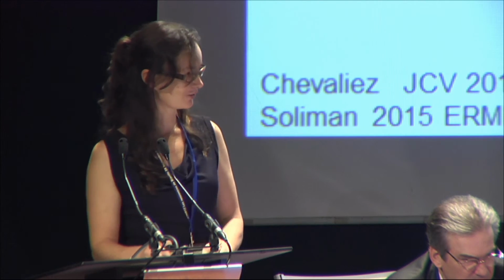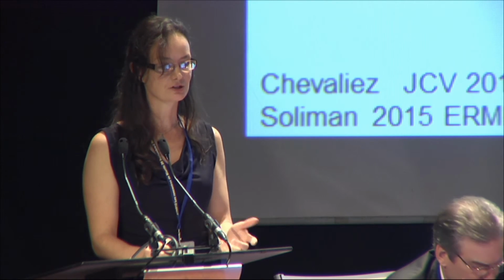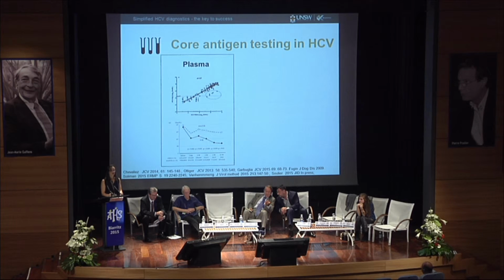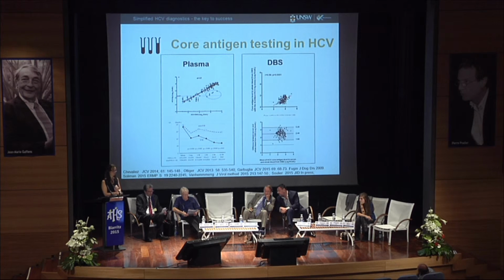Core antigen testing is going to be discussed by Leah in her study after this, so I'm not going to go into too much detail, but just to provide the background, the core antigen has renewed interest, and overall they show a good correlation in plasma compared to RNA testing. And although not many studies have been done recently, the earlier studies did show there is potential for this to help monitoring treatment response.